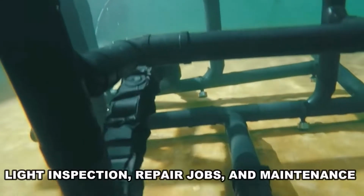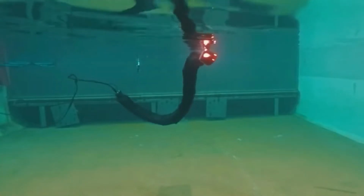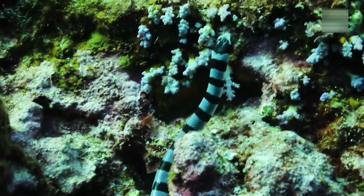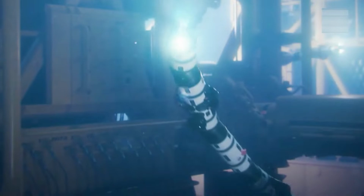It can transit over long distances and carry out light inspection, repair jobs, and maintenance in confined spaces that are not accessible by conventional underwater vehicles. The vehicle's name was chosen because of its eel-like, elongated, and slender body.